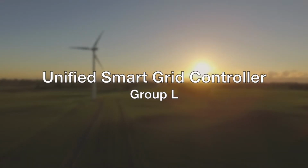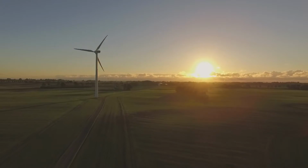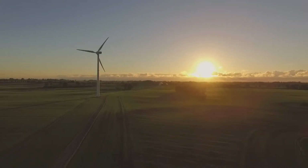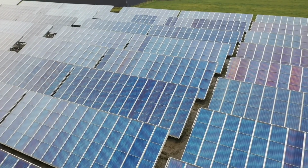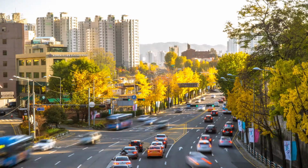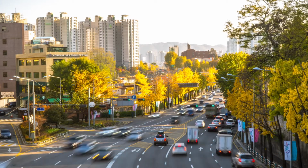The energy industry is facing one of the biggest challenges in its history. How can a greener future be achieved? The answer seems to lie with low and zero carbon generation technologies, along with the electrification of some of the main contributors to greenhouse gas emissions.